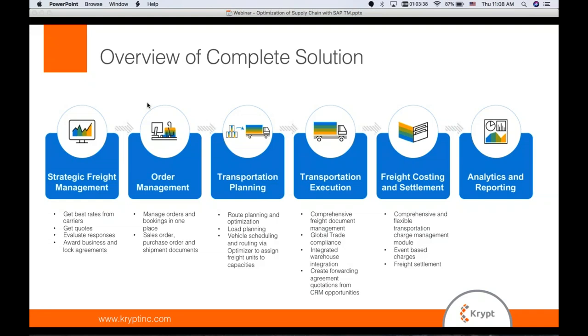Freight costing and settlement. Typically, this module is implemented at a later point in time, when your orders are already in the system. It will allow you to basically rate your orders, which means you can get the carrier rates and see how much it will cost you to ship one product. And you can get different rates from different carriers. You can rate shop. You can configure the system in a way where you manage your rates in the system.